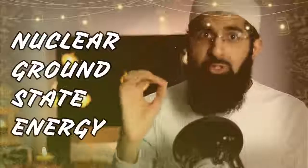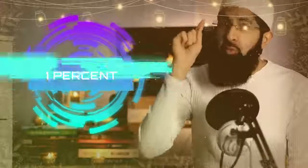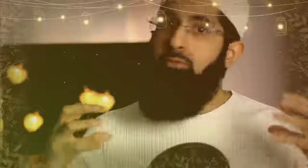In other words, there has to be a specific nuclear ground state energy. So he tried that and it worked. And he noticed that if it was different for even 1%, the heliums would not come together to form carbon. After discovering this, Hoyle later confessed that nothing has shaken his atheism more than this discovery.